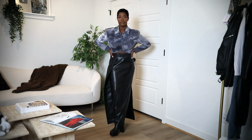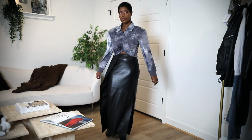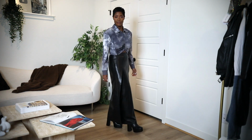Almost kind of reminds me of football padding. So not so sharp where it feels super extreme, but still gives you that shoulder definition, which I absolutely love. I have very weak shoulders. I absolutely hate it. I love prominent shoulders. I feel like it makes your waist look smaller, and I like that look. So I absolutely love that the 80s are back.